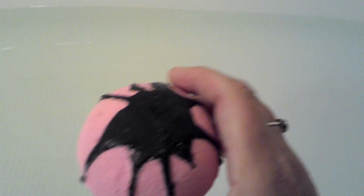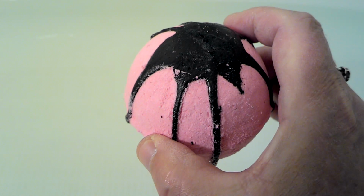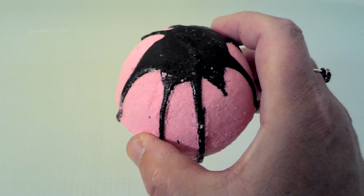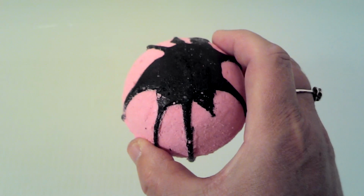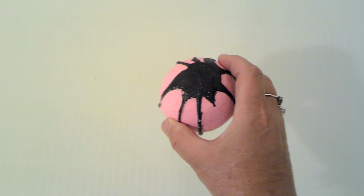Hi guys, just got a package a little while ago. Sinister Scents Parlor. This is the Bloody Mary bath bomb. Oh boy, this one spoke to me, brought back memories of torturing my children. Yes, mean mom, mean mom.